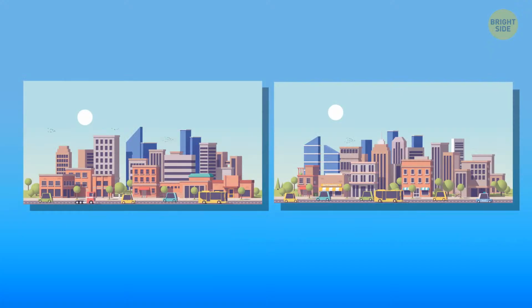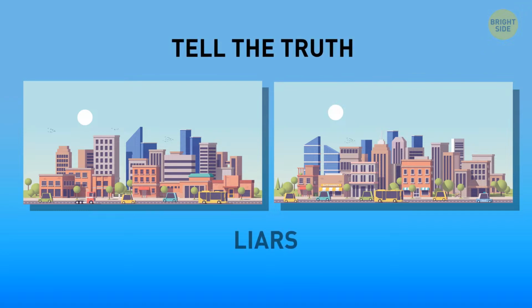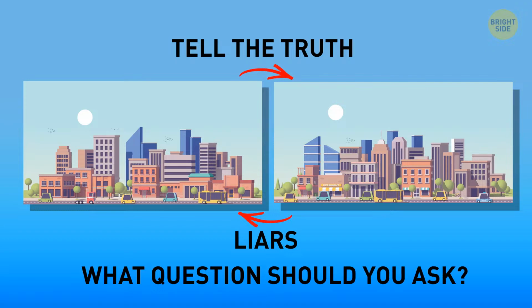There are 2 towns near each other. People who always tell the truth live in one of them. Liars live in the other. The inhabitants of the towns often visit each other. What question should you ask a passerby to find out which town you're in?